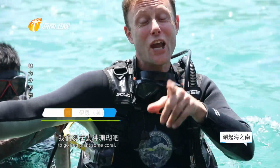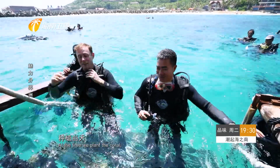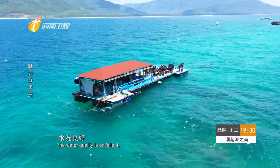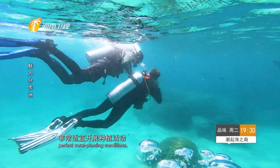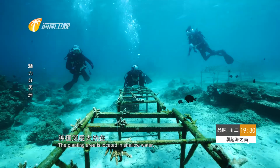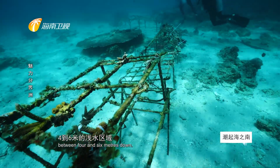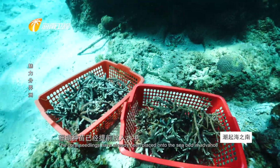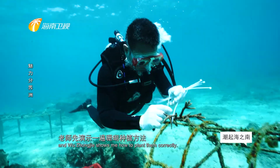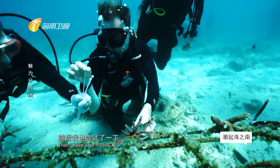I think I'm ready to go and plant some coral, so let's go. At the time we plant the coral, the water quality is excellent and the water is crystal clear, perfect coral planting conditions. The planting area is located in shallow water between 4 and 6 meters down. The coral seedlings have already been placed onto the seabed in advance, and Wu Zhongjie shows me how to plant them correctly. Then I have a go myself.